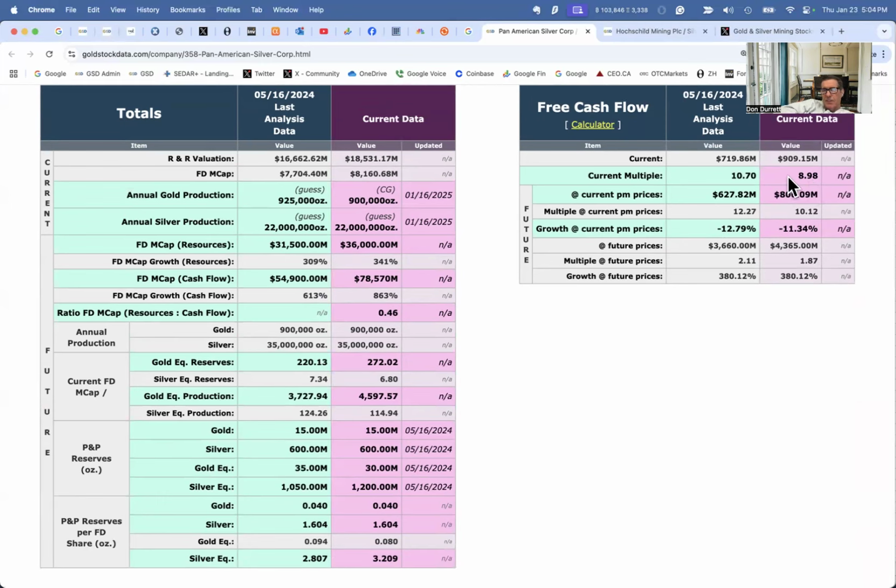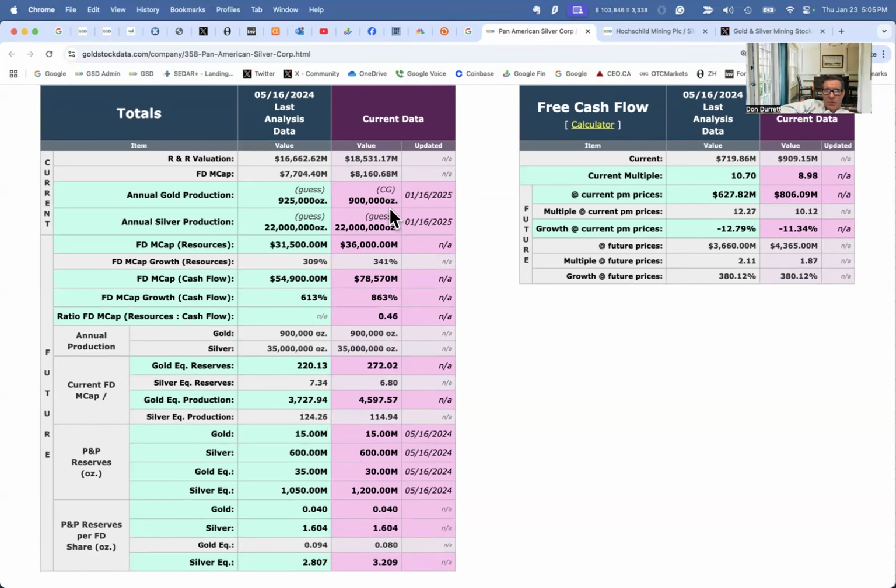I think these companies, these elite companies, if you will, should at least all be at a 12 or a 15. But right now the market's in the dumper and nobody's giving them any value. But look at how much free cash flow these guys are generating, almost $1 billion in free cash flow. And yet it still prints as a nine bagger. This is at $4,000 gold. And they're producing 900,000, almost a million ounces of gold plus 22 million ounces of silver.